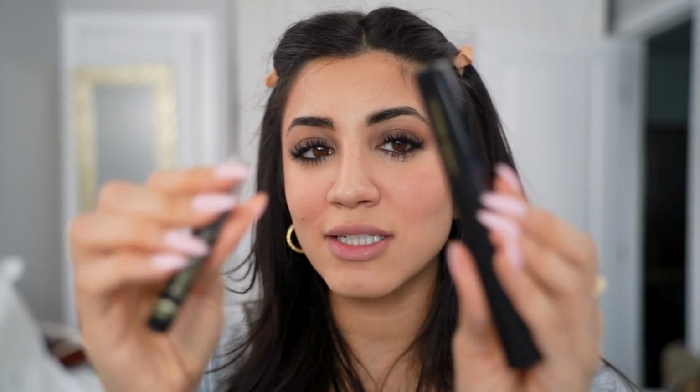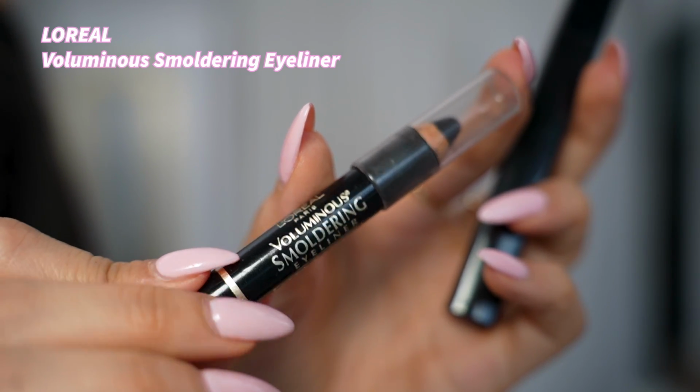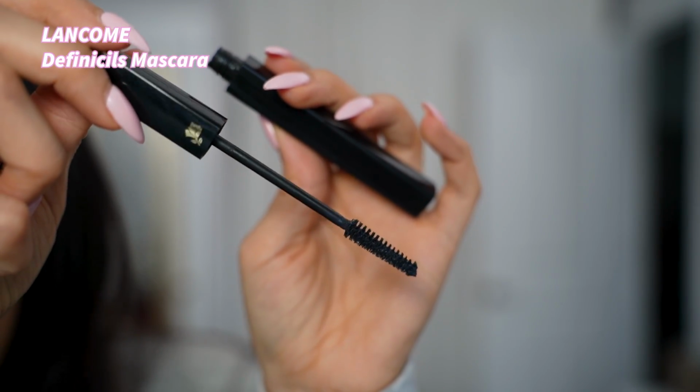So I just did this off camera, but I put a little bit of lower lash mascara and I tight-lined my eyes using these 2 products. So I tight-lined with the L'Oreal Crayon Black Liner. This is one of my favorites. It lasts all day for me. Then I just used my Lancome mascara for my lower lashes.